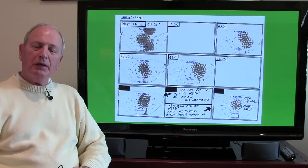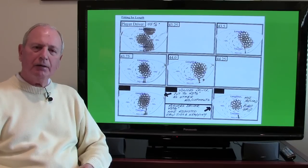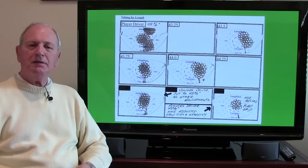And we had him swing the club a few times without impacting a ball. He said, this feels great, my setup feels right, my spine angle feels right, I can track the club head in rotation, so now let's hit a ball.